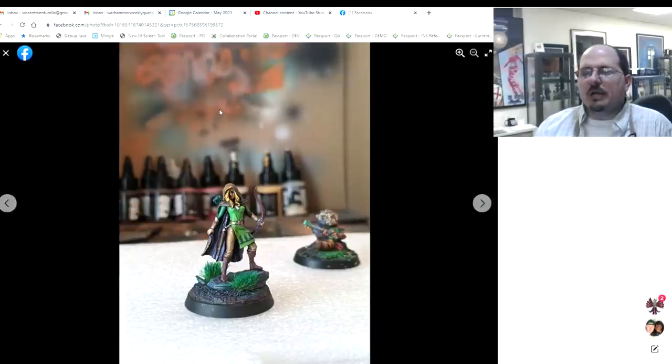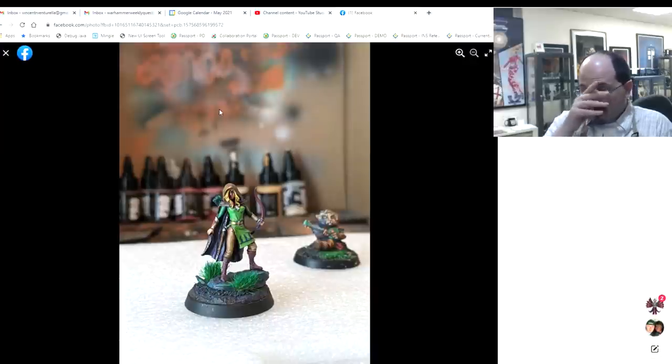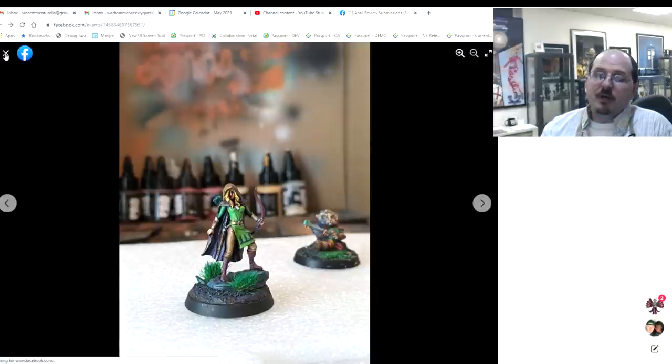So what I would work on is just keep working on your contrast. You can do a lot of it through texture as well. You clearly have a good eye for texture with things like the cloak, so I'd just keep going that way. Hope that helps.